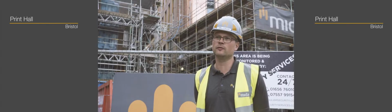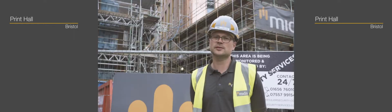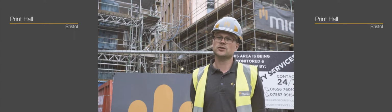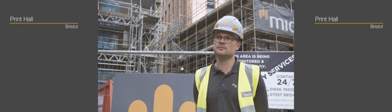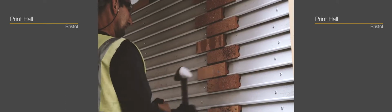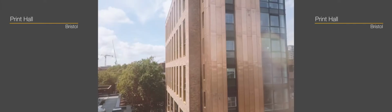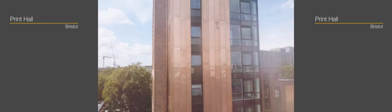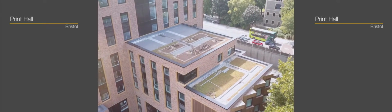I'm predominantly involved with the external cladding of the project as well as the scaffolding, and I was also involved with the METEX structure, which is the lightweight framing system which supports the cladding. It's a Corium brick slip system as well as a Tecu copper cladding system, and the roofing system is a single ply membrane with a live sedum roof.